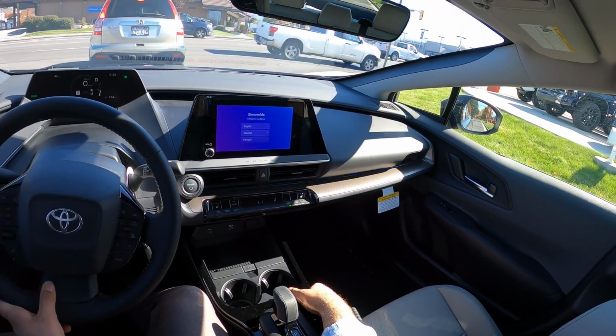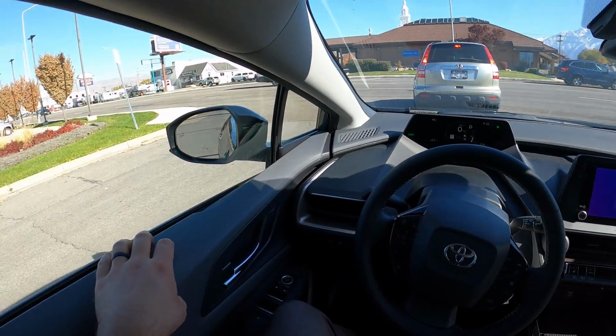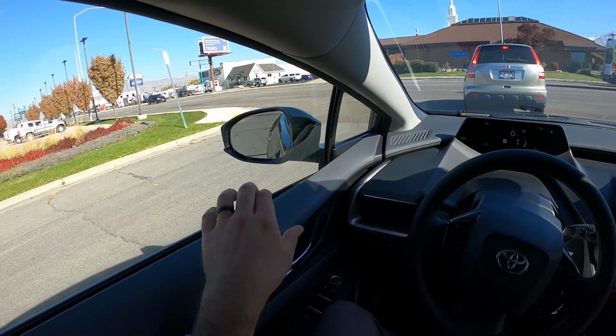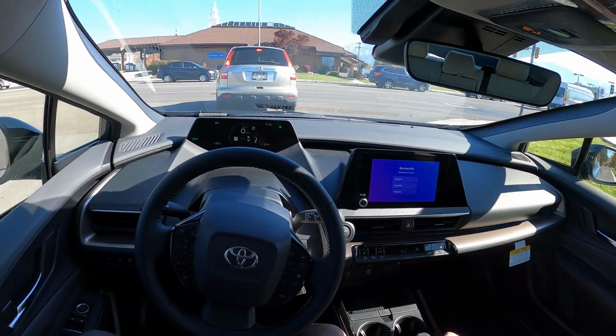Some other stuff here. I do find it interesting that they did soft touch in the front. This is what every single automaker does, I feel like, in this segment. They do soft touch in the front, and then the back on the top of the door handle isn't soft touch. It's like they're being picky with where they're gonna do the soft touch.